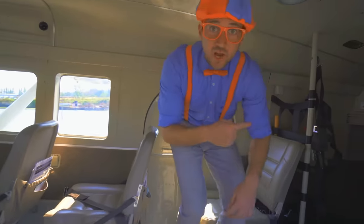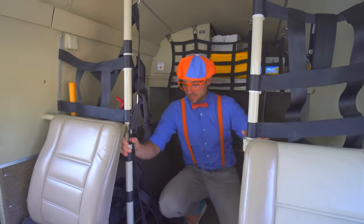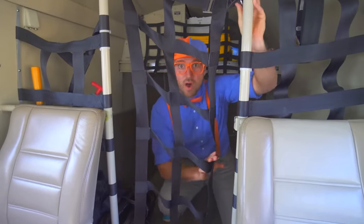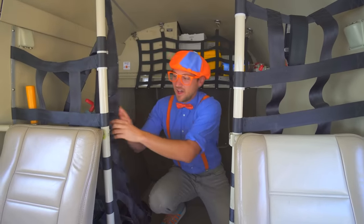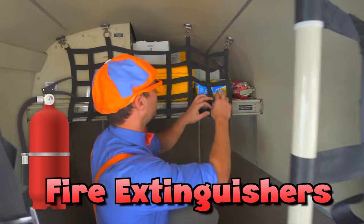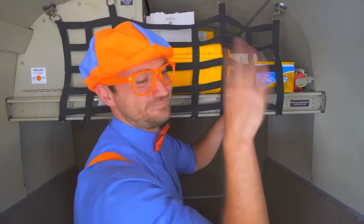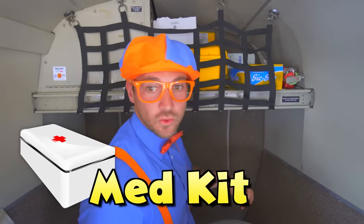Whoa, check out back here. Wow, this is a cargo area. Look, oh, hello. You can put a lot of luggage back here. Ooh, and there's also a fire extinguisher. Ooh, and there's some motion sickness stuff. We won't need that today. Ooh, a med kit, so many cool things.